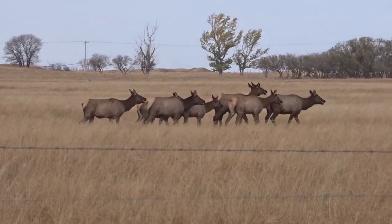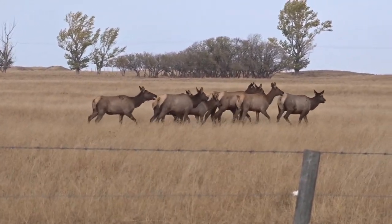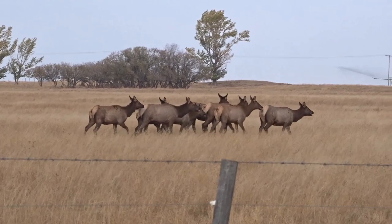I can honestly say this is the first time I have ever seen elk this close to where I'm from. It's cool to see.